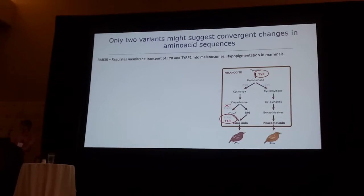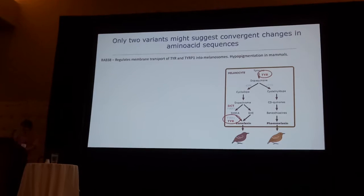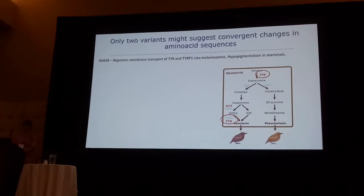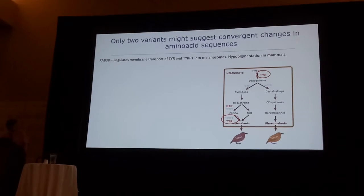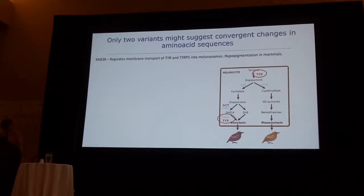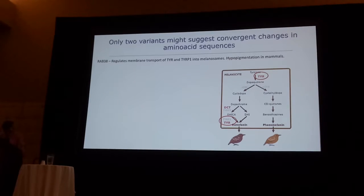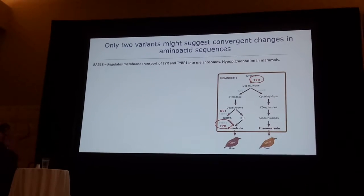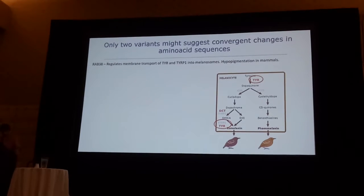However, there's 2 variants that might have some sort of convergent sequence. And those two genes are as follows. The first one is RAP38, which is a protein that regulates membrane transport of tyrosinase and TRP1, which are basically critical enzymes in the process of production of eumelanin.